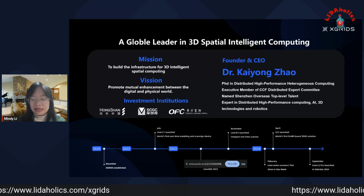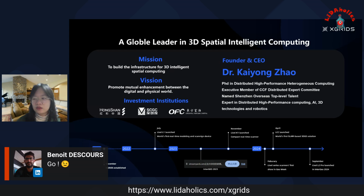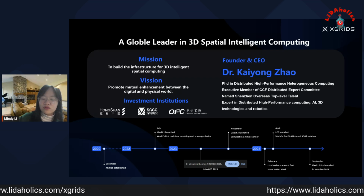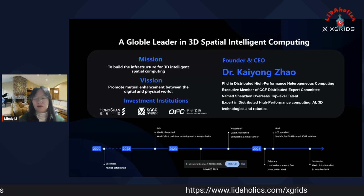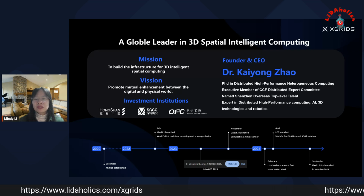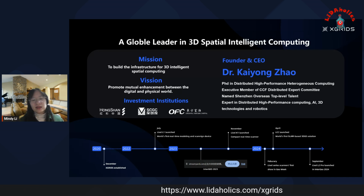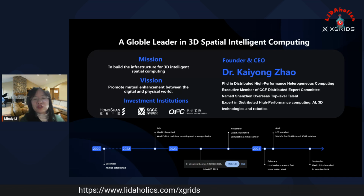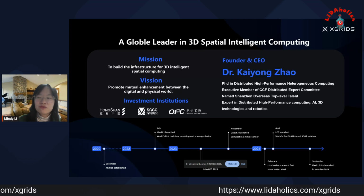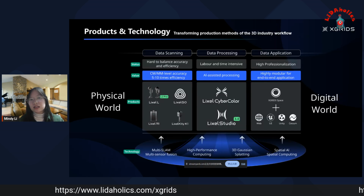It became the bestseller of its type of scanner in China and also in the Asian area. Then we continued to bring out more and more compact and very convenient mobile scanning systems, not only for professionals. We also bring more compact and suitable ones for consumer grade or entry level. So this is our product and technology portfolio.